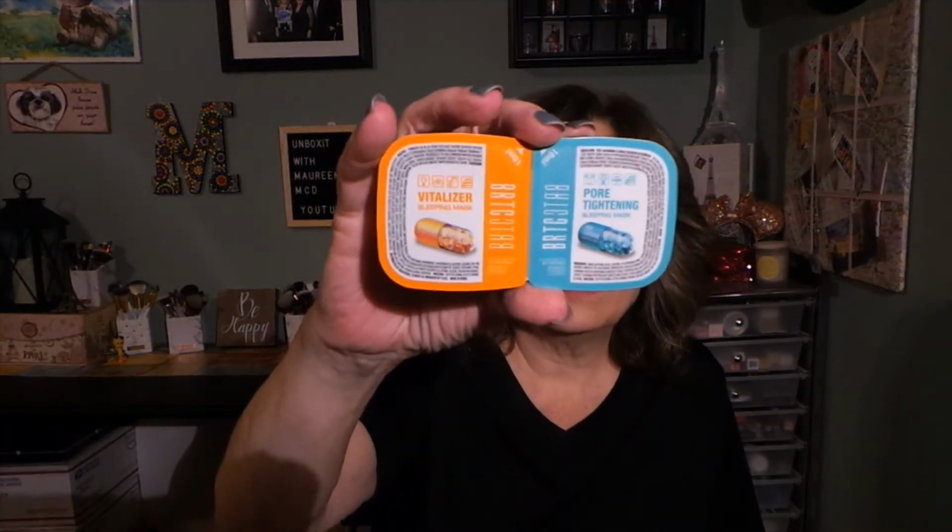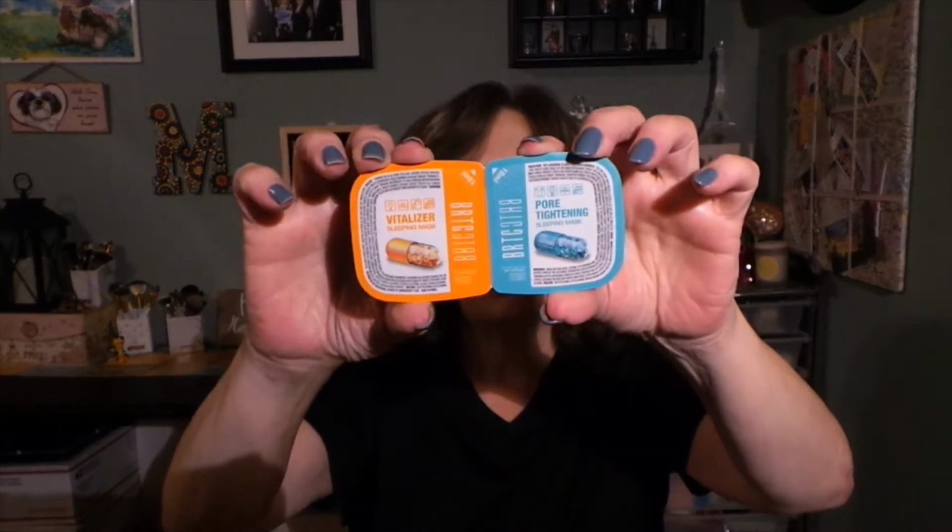I'm just going to pull the first thing out. I'm trying to think who the company is. BRTC. And it is a vitalizer sleeping mask and pore tightening sleeping mask set. So that's what this looks like, and there's two of them. You can see they're two different packs. So that's interesting. Pore tightening, why not? They're sleeping masks, so you can leave them on while you sleep and rinse off in the morning.